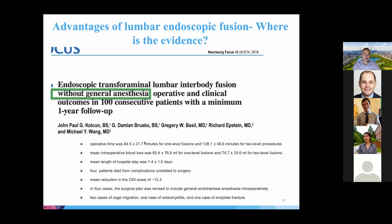And again, this is a publication where they showed that they can do an interbody fusion. It was a little bit modified technique compared with what we saw before, but same principle. And they were able to do it without general anesthesia, which is again a big deal. Having such a major surgery without general anesthesia.